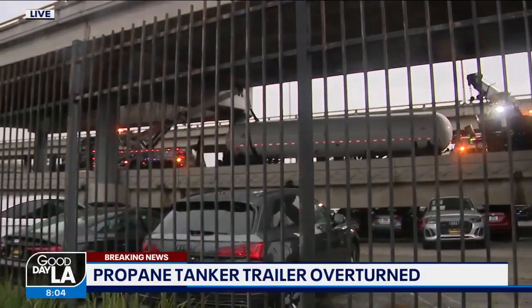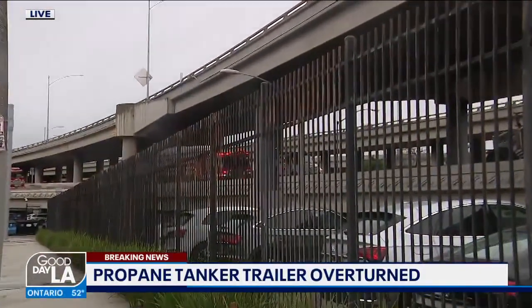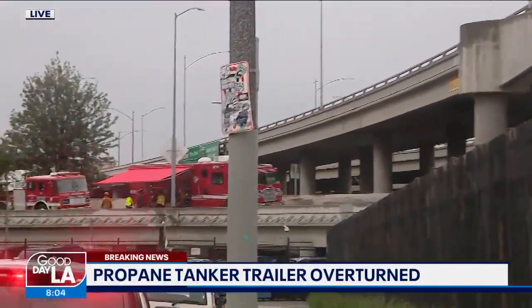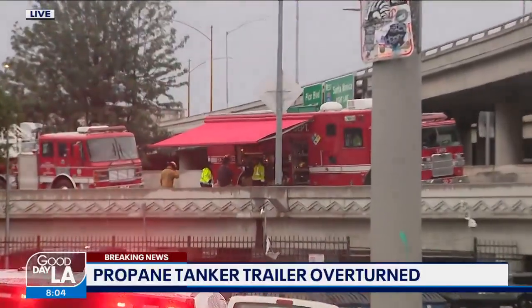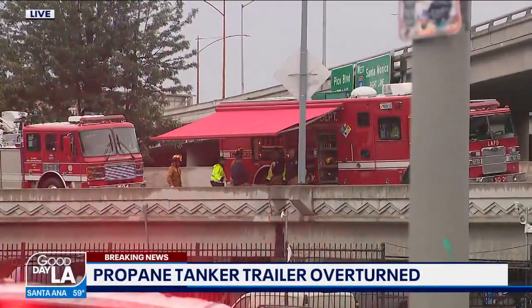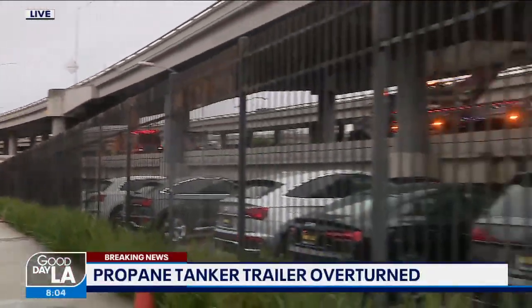Before we bring in Captain Eric Scott from the LAFD, I want to show you what's happening here on this transition road. You can see the hazmat team over there, and the whole thing completely shut down. You have CHP out here and a number of crews working to figure this out, but the good thing is that there's no hazmat situation currently happening because they have this under control.